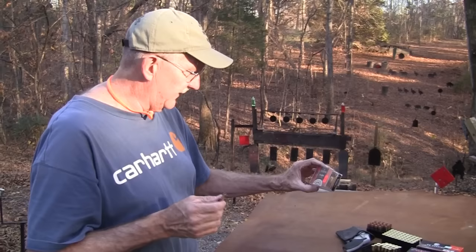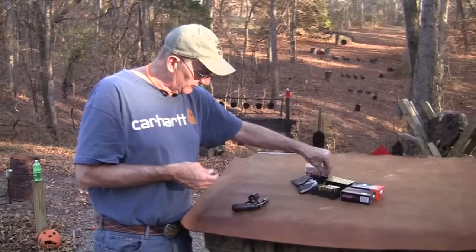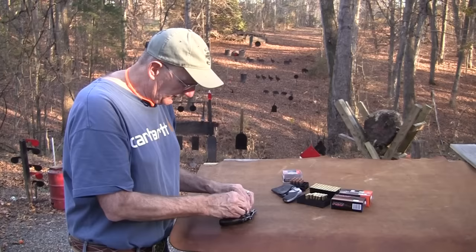I think you could shoot a +P in this and it's not going to explode or anything, but it's not recommended. But you could probably carry that if you wanted. Again, I wouldn't recommend it. But these are some good Federal self-defense rounds right here. Modern ammo that you could carry in this gun.